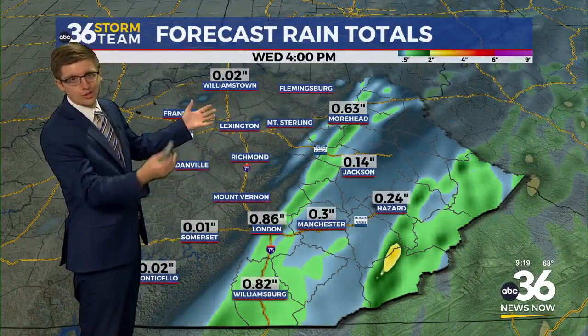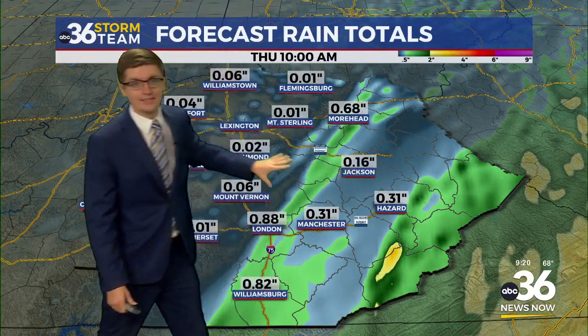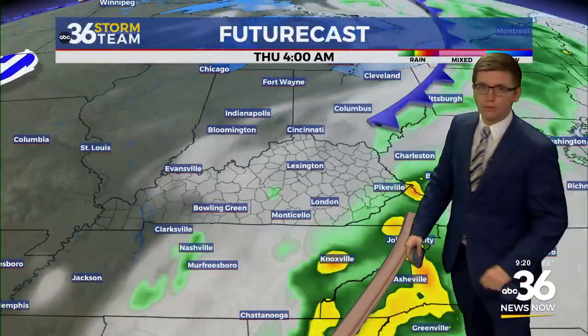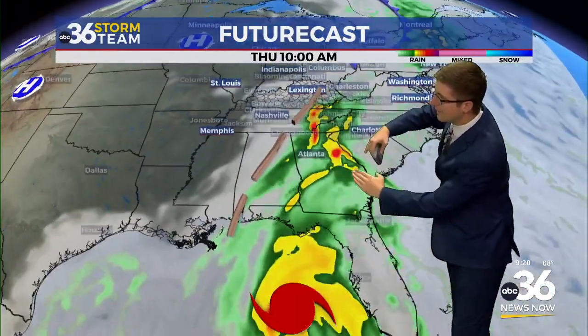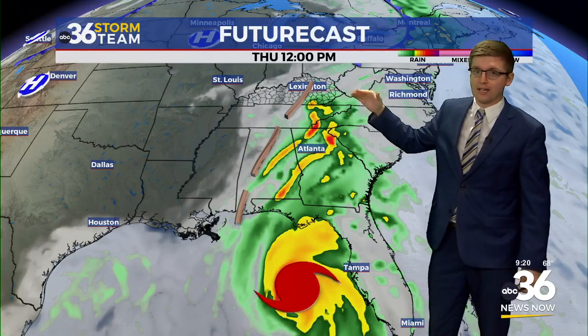Future rainfall totals over the next 24 hours. Most of the rain today and into tonight stays out east. Lesser amounts from Lexington north and westward. But I want to show you this. This is the regional look for Thursday. Watch as this band of rain that's kind of sitting over the mountains is going to get very close to far southeastern Kentucky. We'll be watching that because it's not really going to move much.